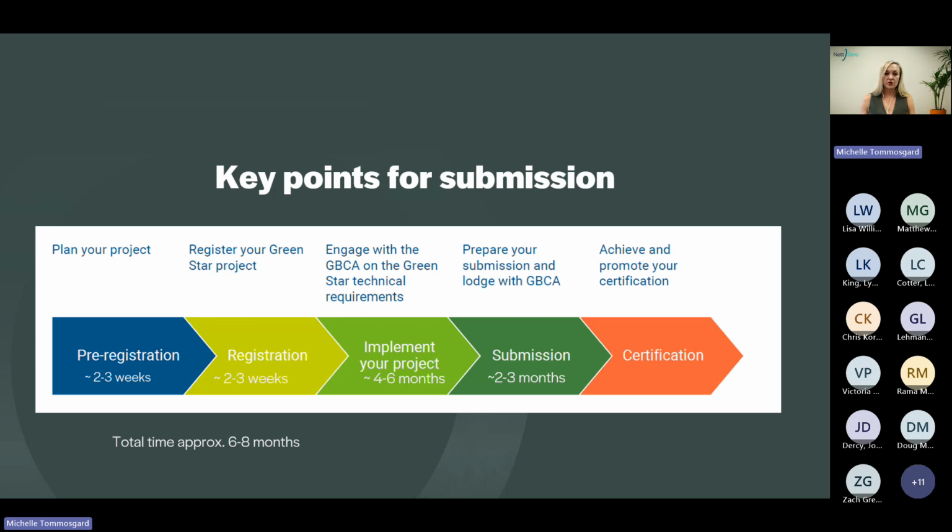It's always good to start the conversation early, because as you know, there's a lot of document-heavy work to go through, even though version 2 is more streamlined. If you have, say, 20 buildings, there's a lot of data if you want to achieve a good star rating. So pre-registration is good to start the conversation and ensure roles, meetings, and so on and so forth.